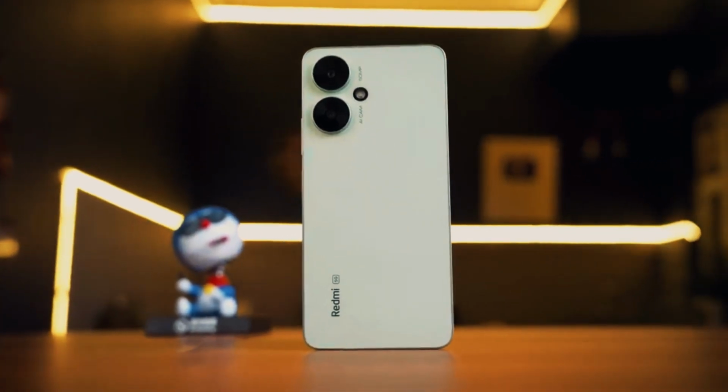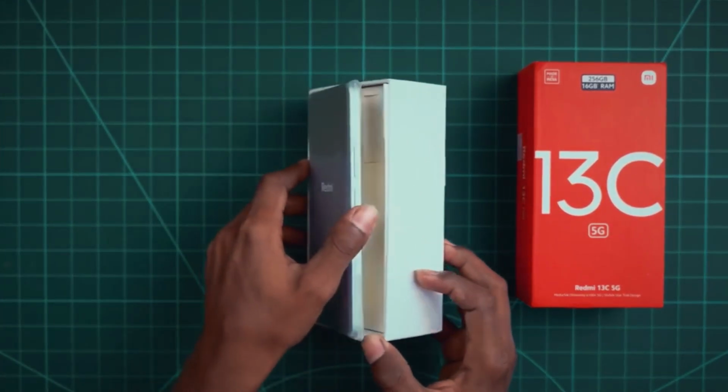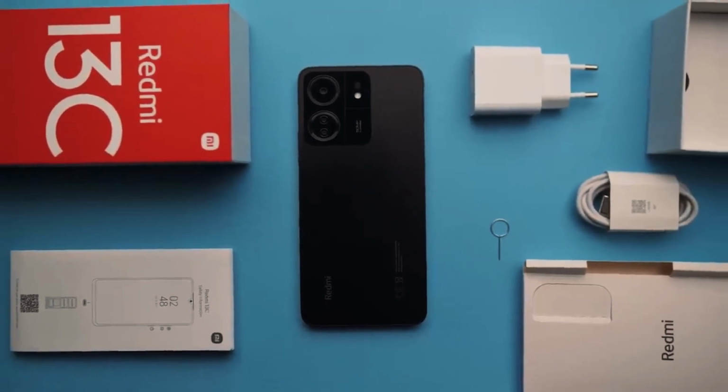Is this the best budget smartphone of 2024? Let's find out. First up, let's see what's inside the box. We have the phone itself, a charging cable, and some documentation. Pretty standard, but let's dive into the phone.